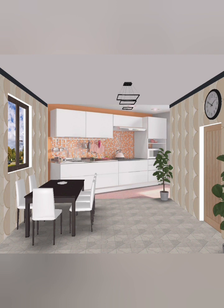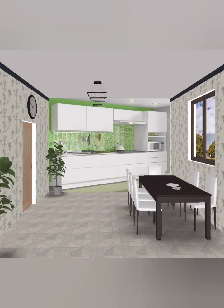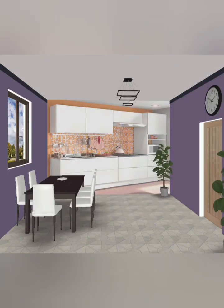This is a simple and nice combination. The kitchen wall is amazing and the kitchen cabinet is white, full white MDF with the MDF white cabinets with the door white color finish, door white combination and simple and nice design ideas.